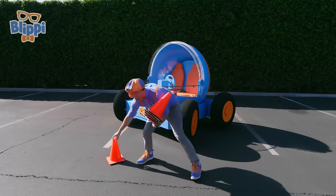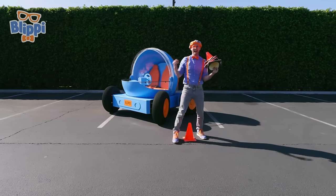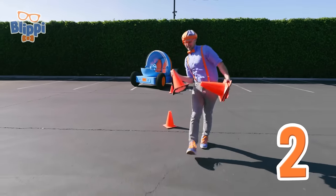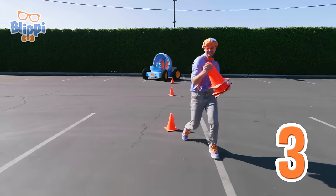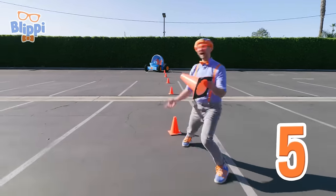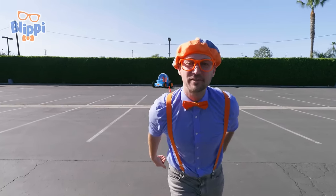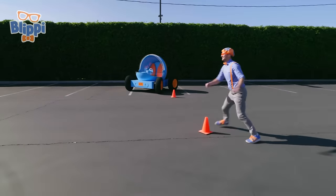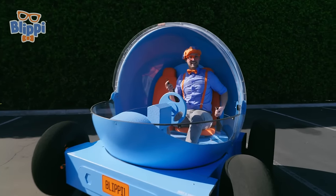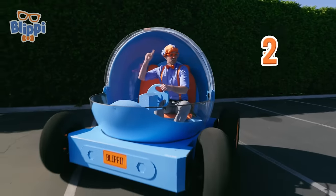Yeah! All right, let's place the first cone right here. Oh, I have an idea. Will you count them with me? 1, 2, 3, 4. 5, 6, 6 cones. Good job counting with me. All right, first, need to buckle up. All right, here we go. Ready? 3, 2, 1.